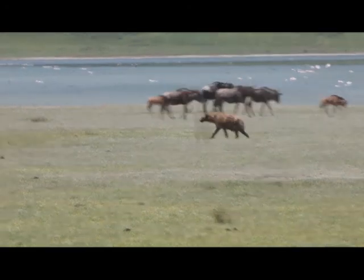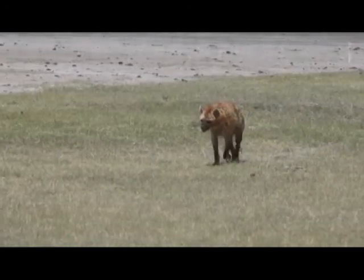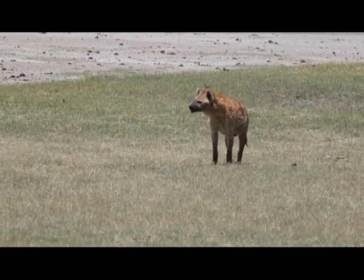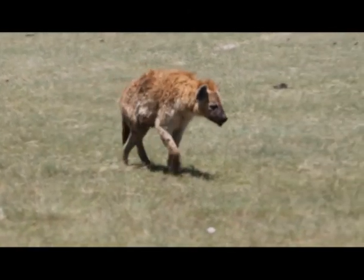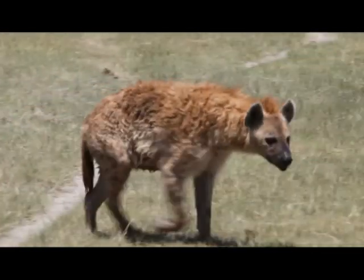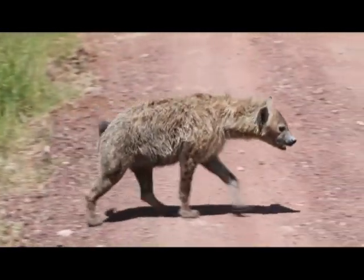Hyena are scavengers in Ngorongoro Crater. After a group of lions have had their fill, then the hyena move in to finish off the meal. The slope of their backs makes them look like they're lurking around and up to no good. Hyena have some of the strongest jaws of any mammal, powerful enough to crush bones.